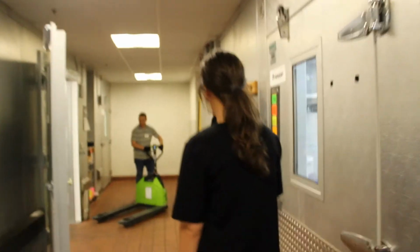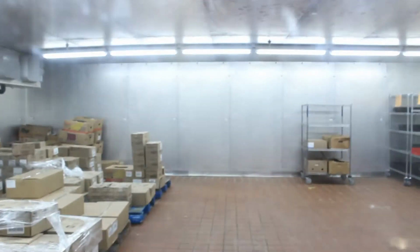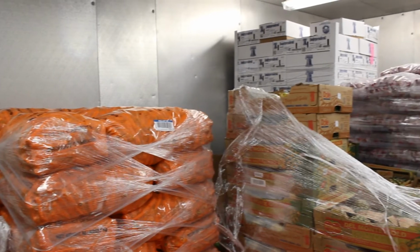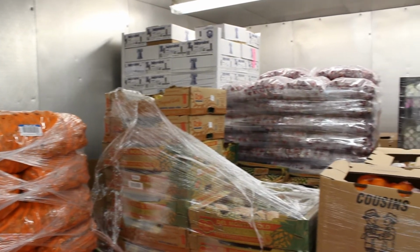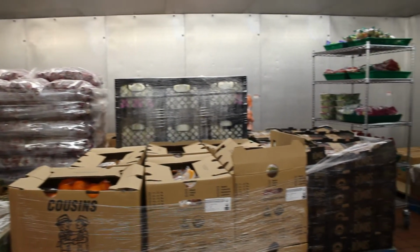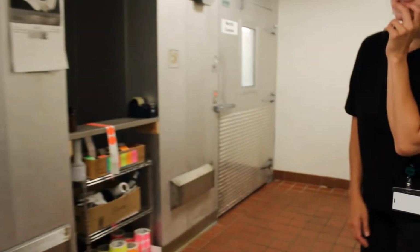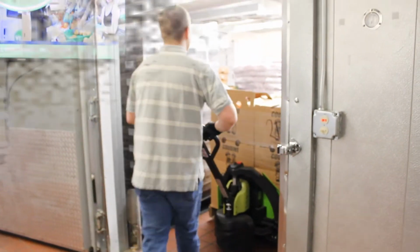So VEAP has, you can see how large, I won't take you in the freezer, I'll take you in the cooler. We have a ton of space in these freezers. We can store a lot of stuff that other smaller food pantries just can't. So we have a full commercial sized kitchen in there. Nate's here taking out a lot of the refrigerated items that we have. So we've got 2 commercial sized coolers here.